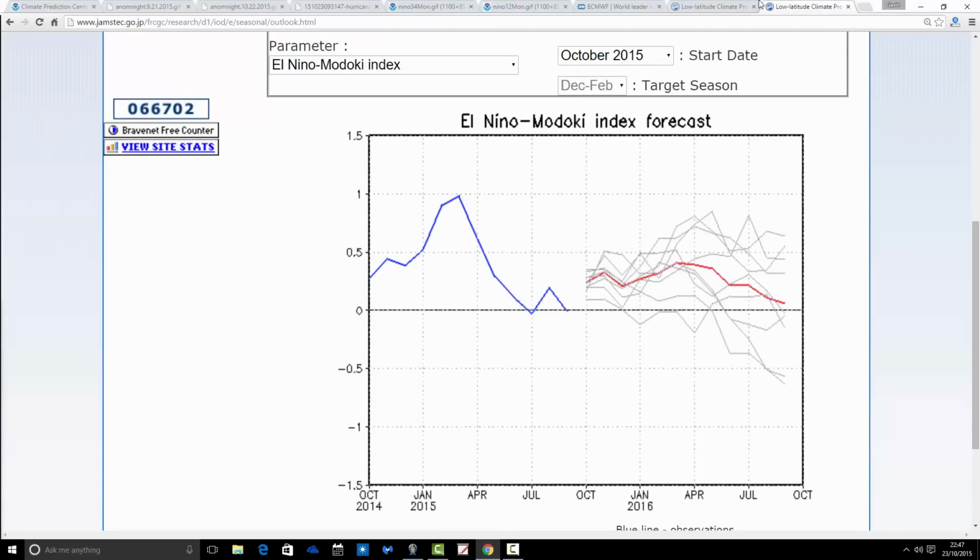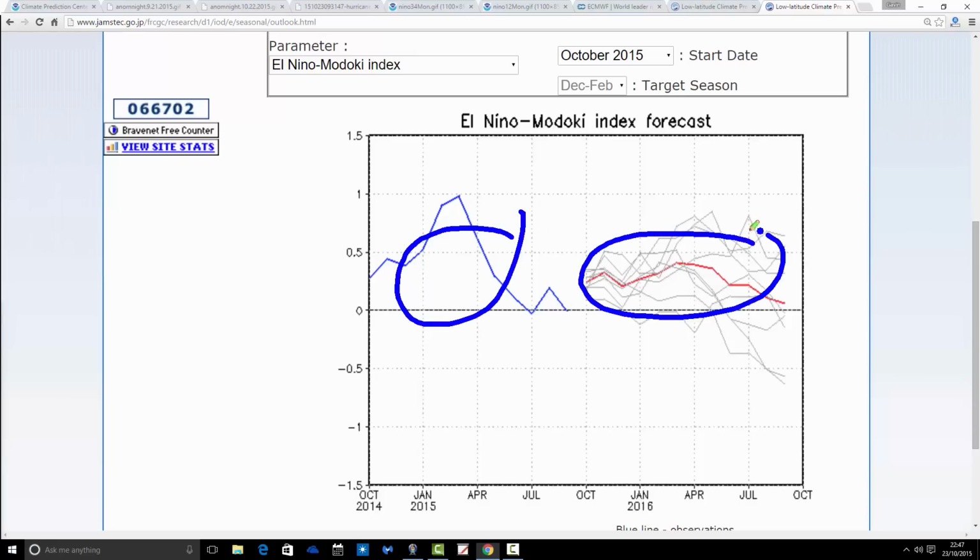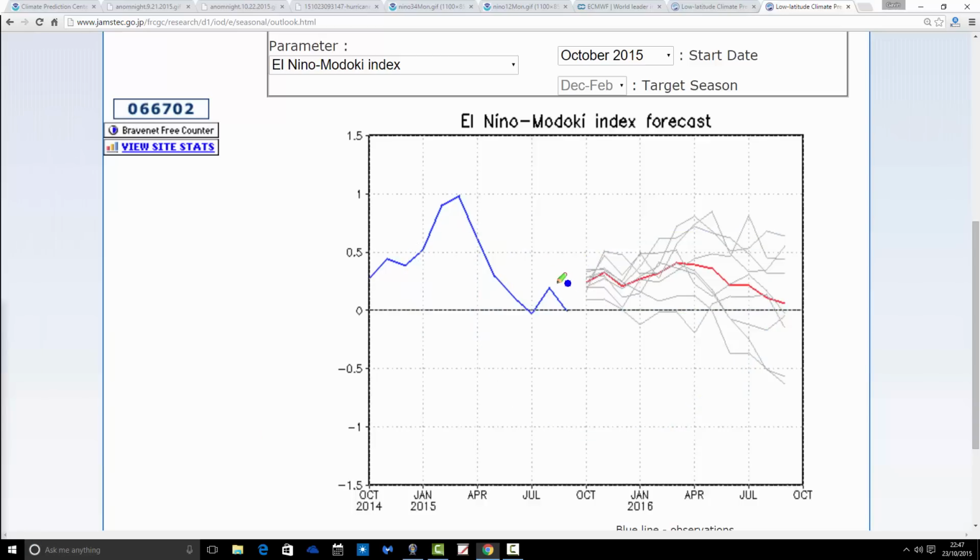This is from the Jamstech model. This is actually a forecast for El Nino Modoki. This is a new product, I think, from Jamstech. But to get a Modoki El Nino, what we want to be seeing is the red line and the blue line here, which is the observed part, and the red line is the forecast part of the chart. We want to be seeing that going negative for a Modoki El Nino to be taking place. There's no sign of that, really. It's just generally close to neutral there, and then actually a little bit above neutral through this part going into the start of next year. So no real sign of a Modoki or a Modaiki El Nino.